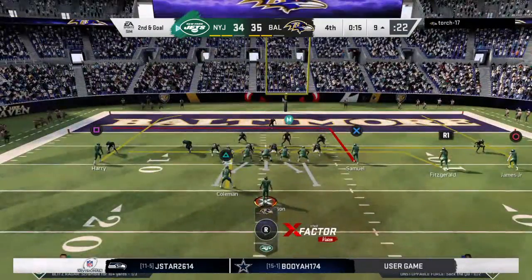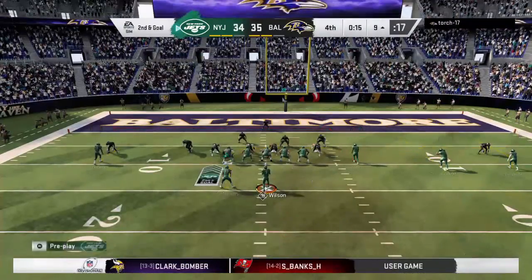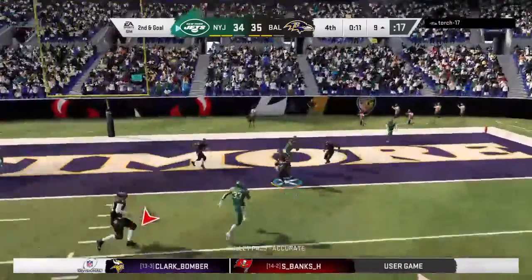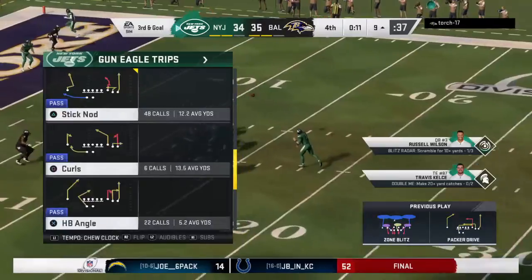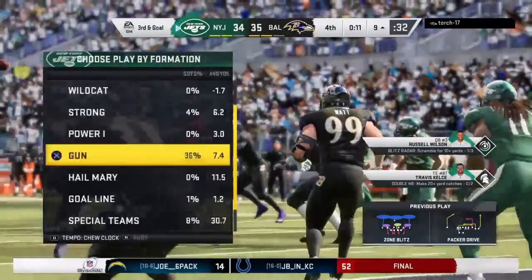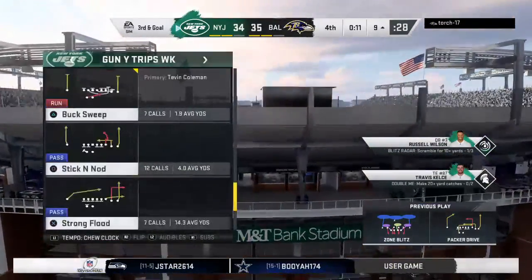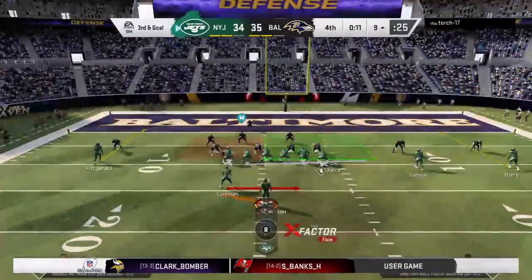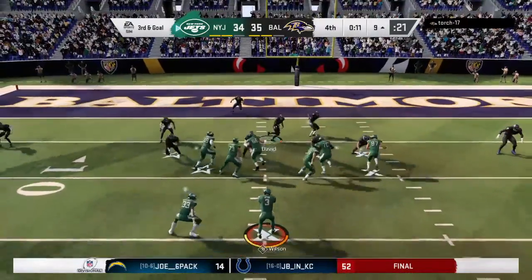Now from the 9, here's 2nd and goal. Now Wilson toward the end zone, but that's going to wind up incomplete. Larry Fitzgerald was the intended target, but now it's 3rd and goal. Well, they've been so good on 3rd down all day long. Can they convert another here on 3rd and goal?